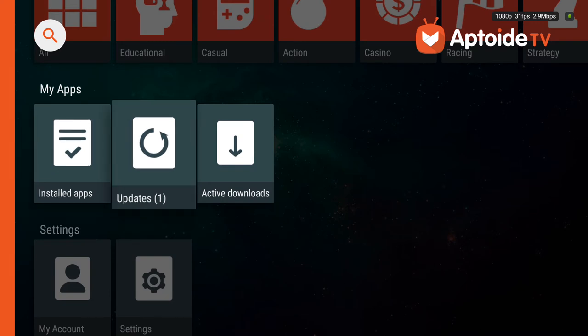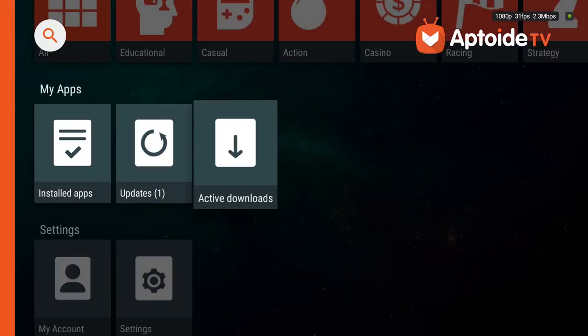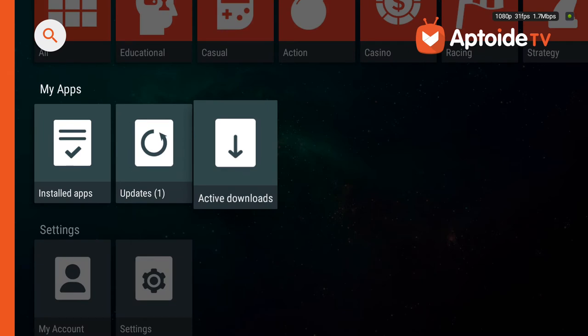Okay, here's another section right here, the Updates. This is telling me this app needs an update, and as I said earlier, I can manage these installed apps that are also on Aptoide, deal with my updates through Aptoide, and like I said, uninstall them, whatever. So there's our updates. It's saying one game needs an update, and if you're downloading something and you want to check its progress, you can go here to Active Downloads. Once again, that's kind of self-explanatory.